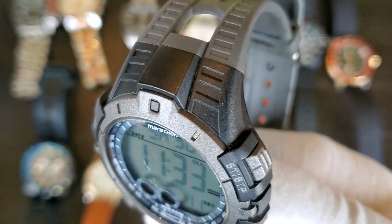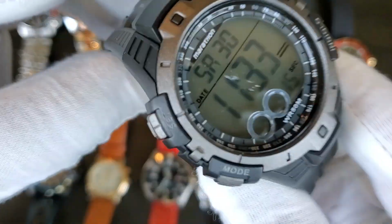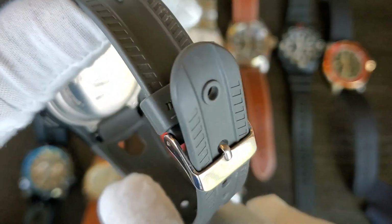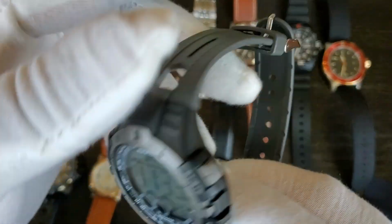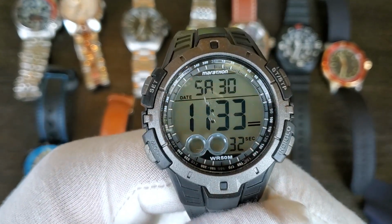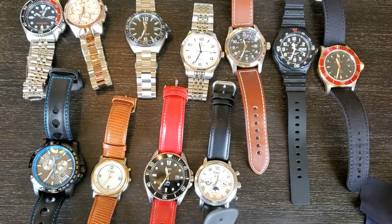It has a mineral crystal. And I think I scratched the crystal, but I work out or do yard work in this one here. But $20 watch that lasts a long time and has a lot of features. I did a video on this one. You guys might want to check it out, but very good, high quality. Timex is a company you don't hear a lot about, but they've been around a long time and they make some great watches. So yeah, definitely look into the Timex Marathon. They got a lot of different sizes.